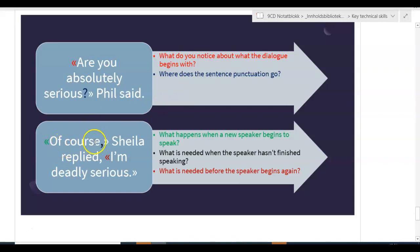And moving on here, it says, "Of course," Sheila replied. "I'm deadly serious." All right, look at the green one. What happens when a new speaker begins to speak? Like in both instances here, you have speech marks. You have to start with a speech mark. This lets the reader know that someone started to speak. But then, what do you have to put in when the speaker hasn't finished speaking? Like sometimes you put in, "of course," Sheila replied, right?